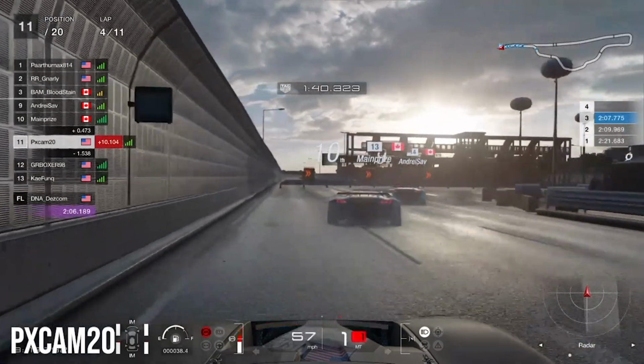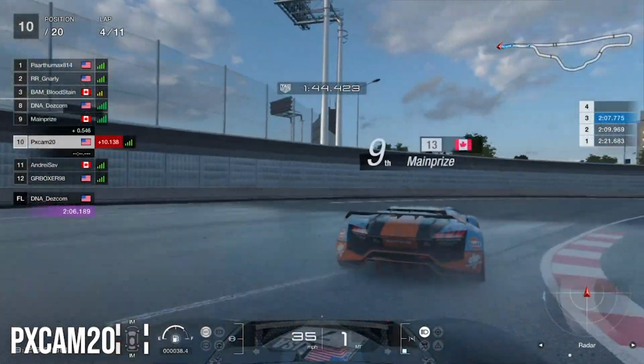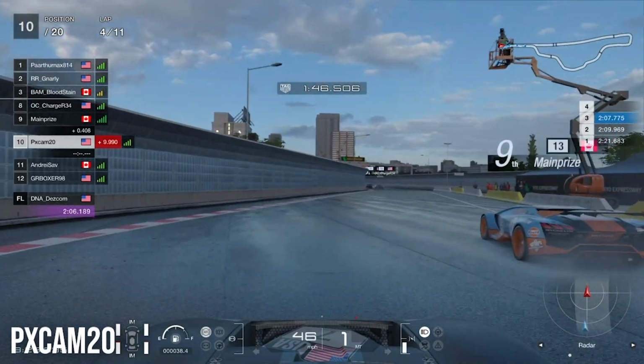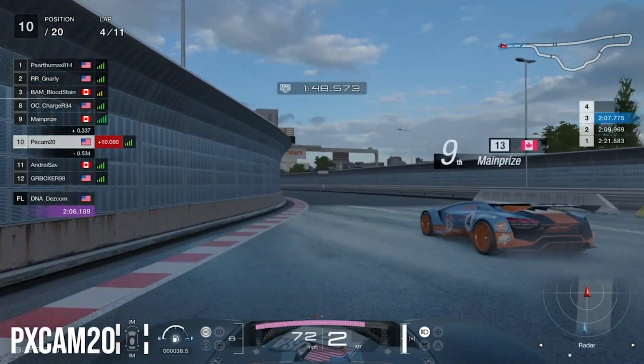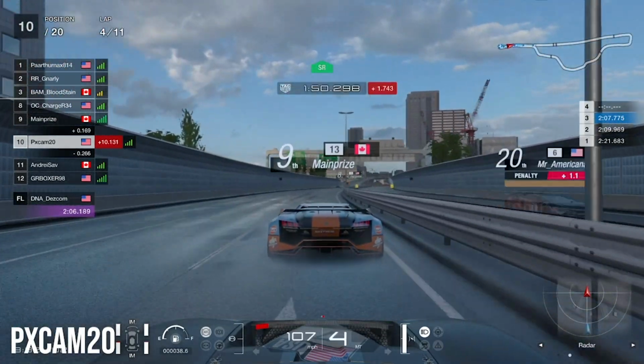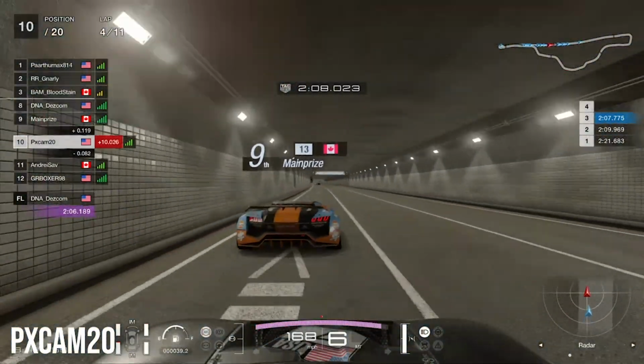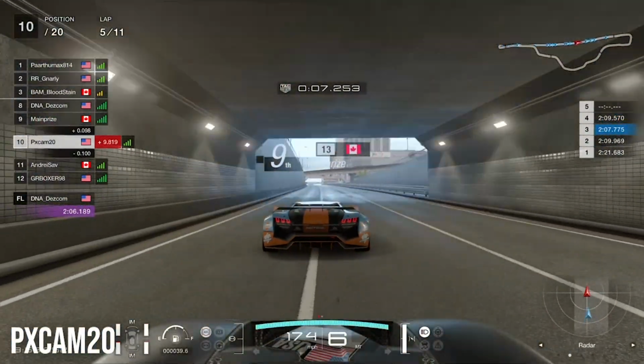9th and 10th go side by side as they head into the final corner, but 9th actually outbrakes himself. And we're able to cut to the inside and make the overtake on him as we come out very wide off the final turn, heading down the straightaway now. So going down the straightaway, we're right behind 9th place, as the plan here is just to bump draft him as best as I can, gain as much time as we can onto the front cars right there.